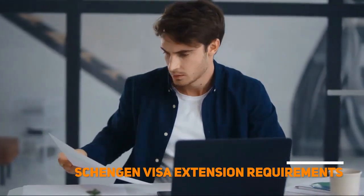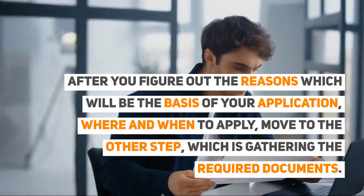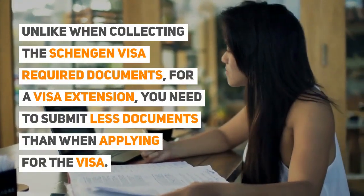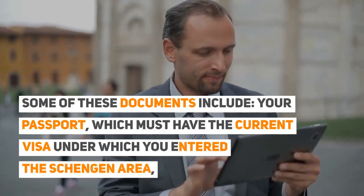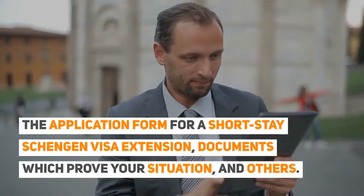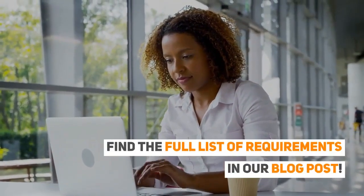Schengen visa extension requirements. After you figure out the reasons, which will be the basis of your application, and where and when to apply, move to the other step, which is gathering the required documents. Unlike when collecting the Schengen visa required documents, for a visa extension, you need to submit fewer documents than when applying for the visa. Some of these documents include your passport, which must have the current visa under which you entered the Schengen area, the application form for a short-stay Schengen visa extension, documents which prove your situation, and others. Find the full list in our blog post.